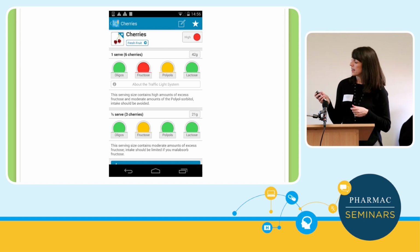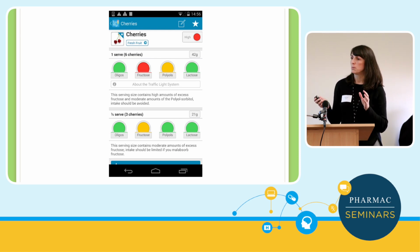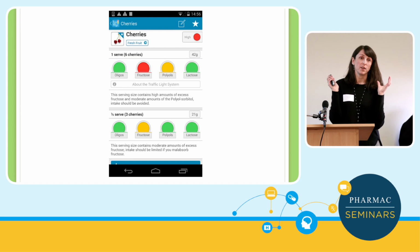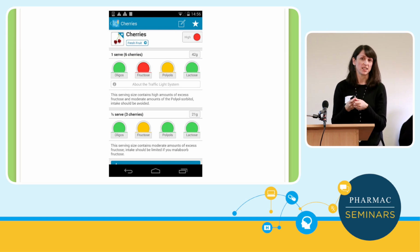So any of the foods that have a red light, that's going to be for a certain portion size. And that's really important because some of these foods are fine at a smaller amount. So avocado has a red light next to it, but when you click on avocado, that's for half an avocado, which obviously at this moment, at $6 an avocado, is quite a lot. And for a quarter of an avocado, it's a green light. So there is an amount that you can actually have.